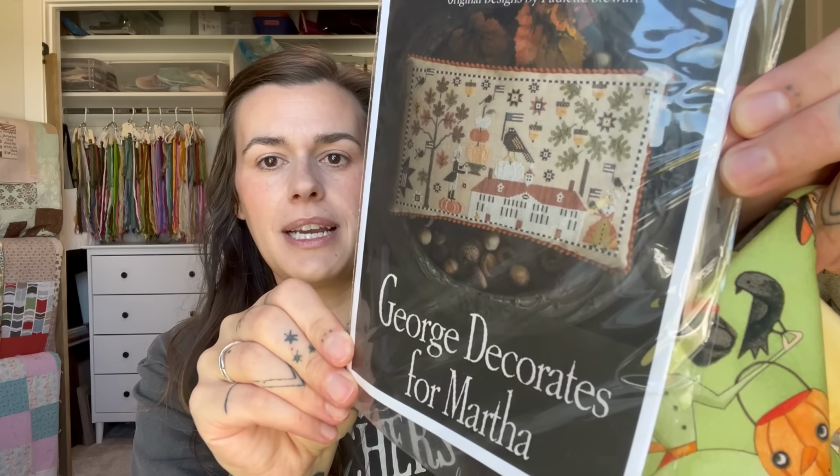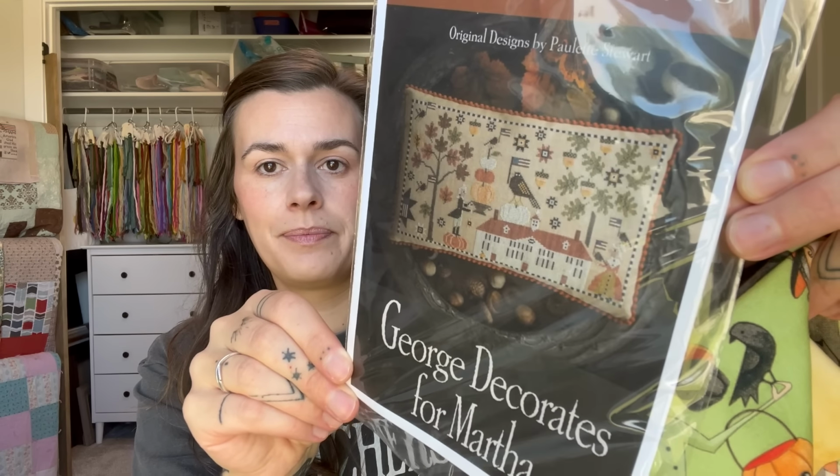Okay. It's a lot over here, and I'm not taking anything out of hoops. Sorry. And these are in no order, but one of the whips I worked on is Plum Street Sampler George Decorates for Martha. And I'm stitching this on 36 count Shrekie's Tan from Needle Bling Designs.